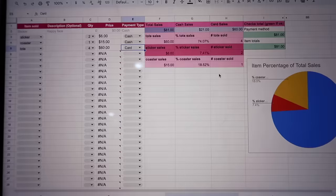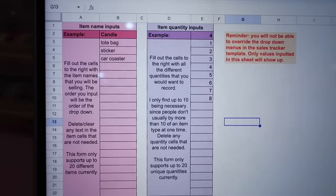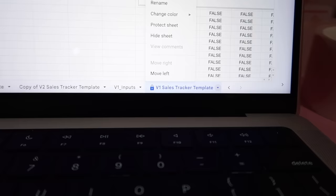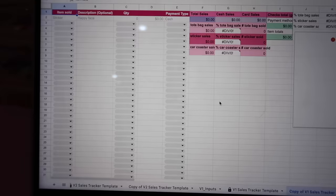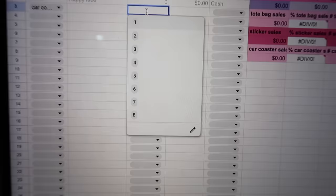The second one, if you're choosing to use this template, which again, you're gonna have the option to use either, you're gonna go to V1 inputs, and you're not gonna be inputting your prices on this page. You're just gonna put your items and quantities. So let me do that. Okay, as you can see, I just inputted some data. Then you're gonna go to V1 sales tracker template, duplicate. And it's very similar to the one we were just on. The only difference is you're gonna manually enter the price. Let's say someone bought 2 car coasters, because I have a special price that if you buy 2, it's $22. So they bought 2. Here, I can just put $22.